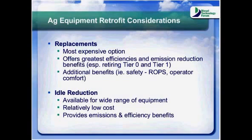And these benefits are not only in terms of the emissions, but also in terms of safety issues. You would have the new safety features that are also improved, as well as emission reduction improvements in new equipment, as well as additional operator comfort mechanisms that exist in newer equipment.